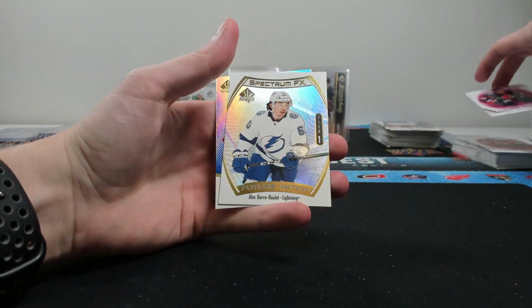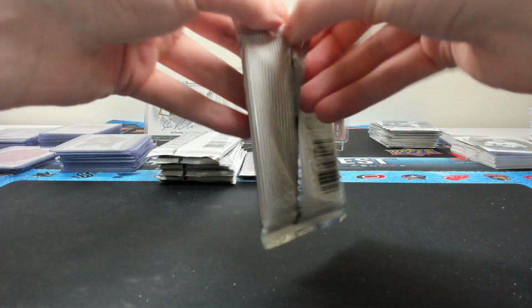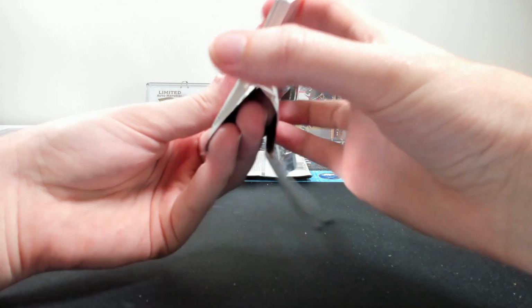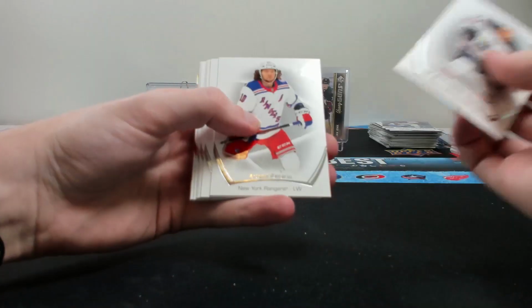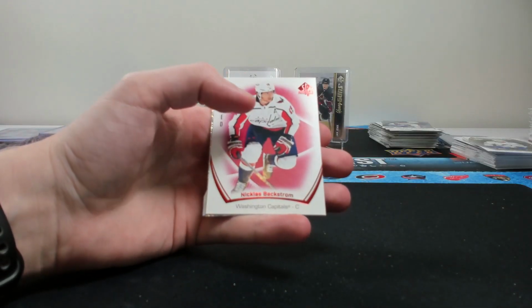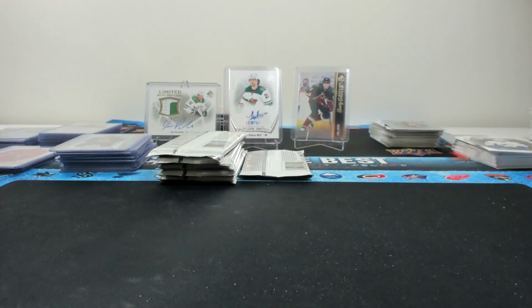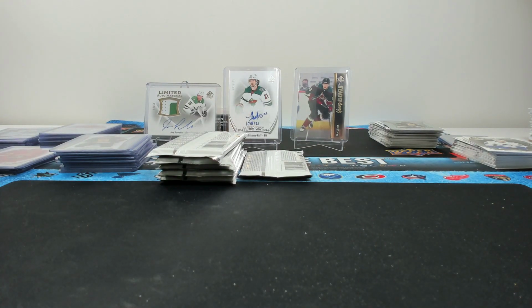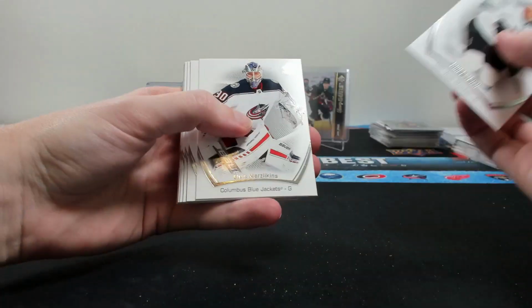Parker Kelly for the Senators, Spectrum FX of Boulay for the Lightning, and Samporanta for the Avs on the Top Rookies Blue. So I think between the Ducks and Sharks, you'll come close to getting probably half a box worth of stuff. Just off the top of my head, Backstrom for the Capitals, Bergeron for the Bruins, and Crosby for the Penguins. But yeah, could be a little bit better. Especially for the Ducks, because the Ducks are both the team that has quantity and quality in this.